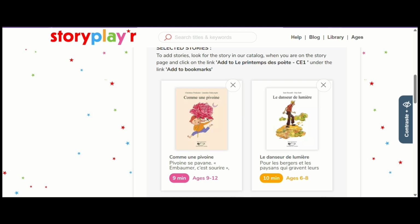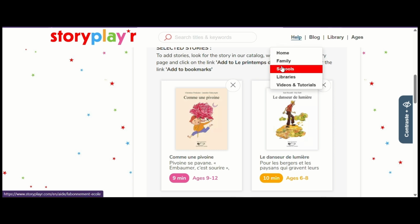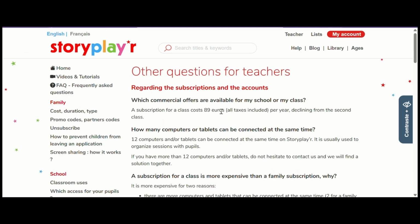That's it about our teachers' functionalities. Lastly, I also invite you to check our help pages. We have some especially for schools, which are very detailed, and we also have tutorials and videos to help you with anything. Of course, you can also contact us, and we'll be happy to help you.